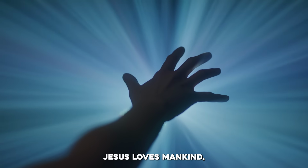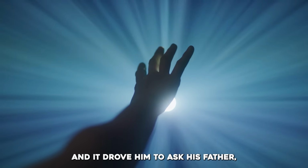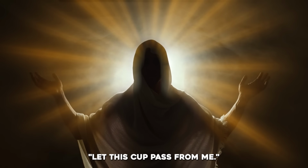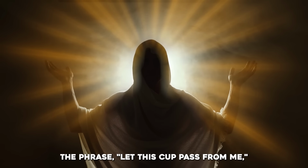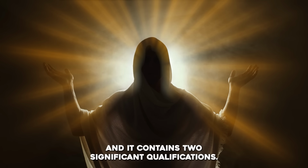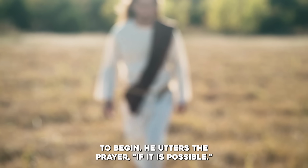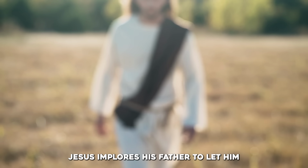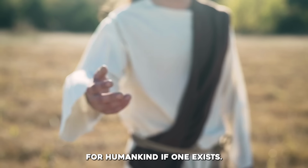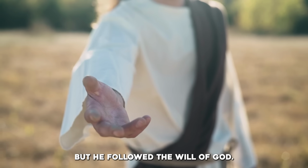Jesus loves mankind, but his humanity dreaded the pain and sorrow he faced, and it drove him to ask his Father, "Let this cup pass from me." The phrase, "Let this cup pass from me," appears in Jesus' prayer, and it contains two significant qualifications. To begin, he utters the prayer, "If it is possible." Jesus implores his Father to let him choose an alternative path to redemption for humankind if one exists. Jesus did not want to die, but he followed the will of God.